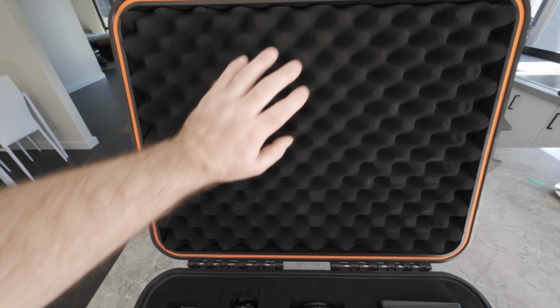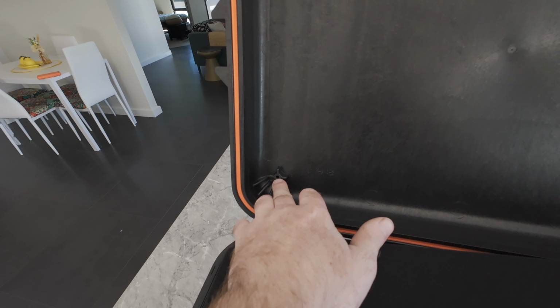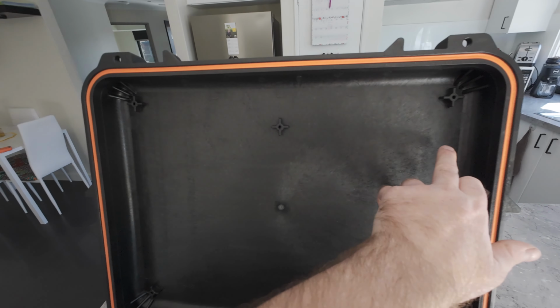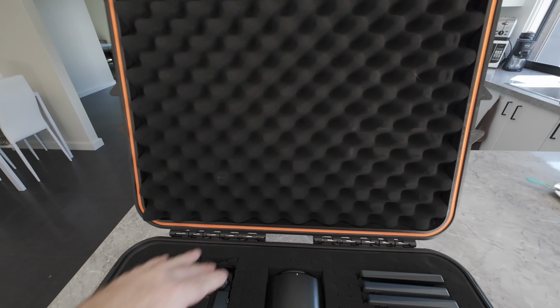And then as I open up the case, it's got the nice foam up here. Though I do suspect if you remove the foam here, you can actually get some sort of lid organiser. But on their website, I can't see anything for it, but something for the future maybe.